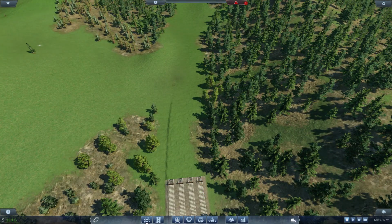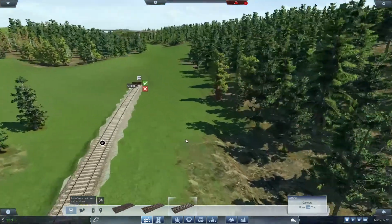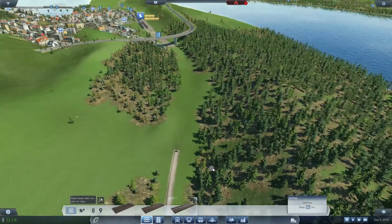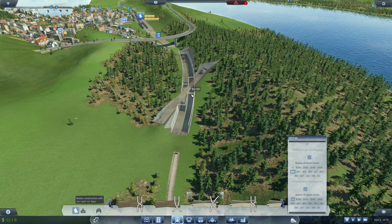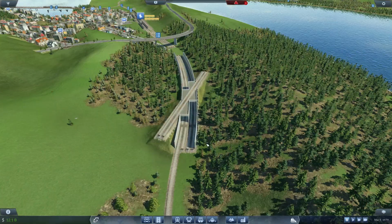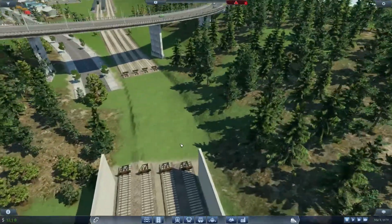Okay, no, we're not going to do that. Let's swing one of these tracks to where we need it. So we are saying there. That's where we want it. Then we can stick just a single track on. There we go. Pop that in. That's nice and high. That's good.